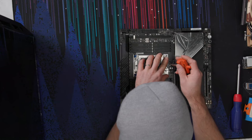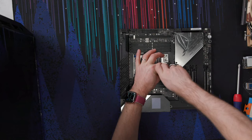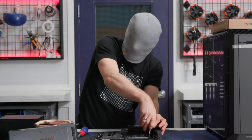Okay. I need a... Okay, there we go. So I don't remember if it's... Yeah, I think it's 1, 2, 3 to loosen, so I'm actually doing it wrong, but I really don't think it matters. It's more important when you are tightening it. Come on. Okay.